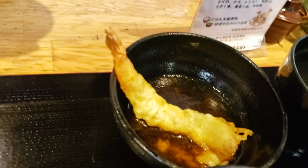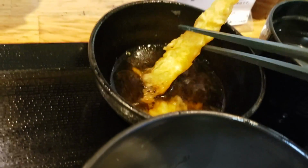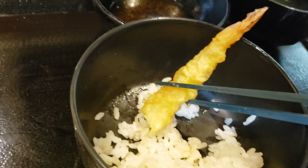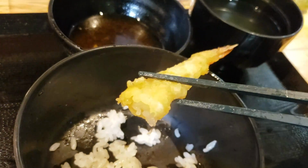Here comes my favorite part, the ebi tempura. I like to soak it here in the tensuyu. So delicious. You want to eat it while it's hot.